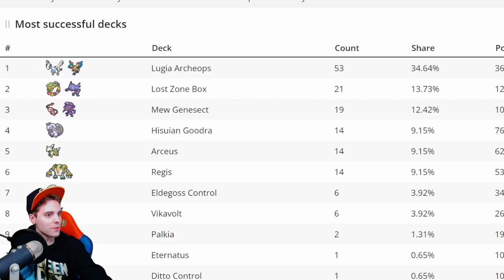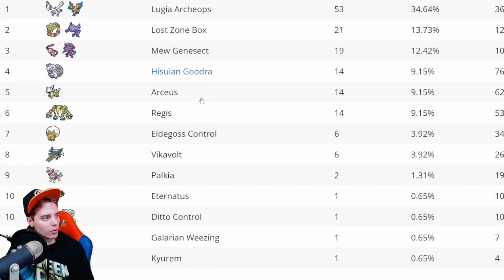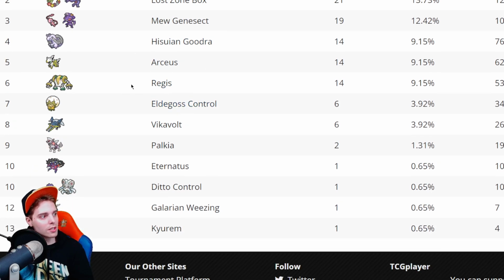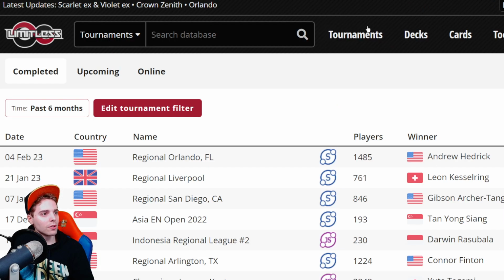Mew VMAX 12% meta share, so that is neutral. Day 1 12%, Day 2 still 12%. Hisuian Goodra 9%, so that did more than we thought it would do. Arceus builds also still around. What else was in the meta? Regigigas, Eldegoss Control, Vikavolt, Palkia, some niche decks like Eternatus and Kyurem also there. So we're going to be checking out the results right now.